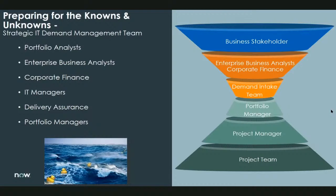So as we're preparing for knowns and unknowns, we have our IT demand management team working these demands. We've made a decision to invest time in demand because we want to put forward well-vetted initiatives to our portfolio governance committee. So our portfolio governance committee consists of 4 members. It's our Chief Information Officer, Chief Financial Officer, Chief Marketing Officer, and Chief Administrative Officer.